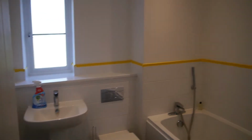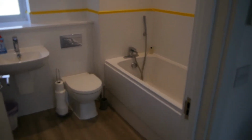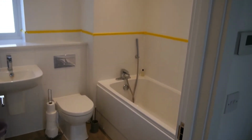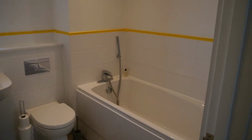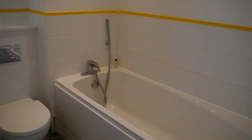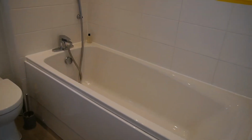So I think it's going to look quite nice, but my other half has gone off to pick up the accessories and whatnot. We've also bought a bath caddy to sit across the bath as well, which will be really nice.